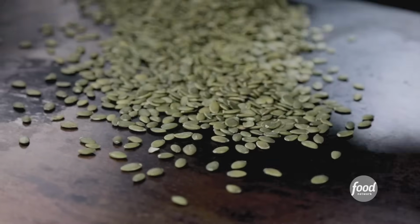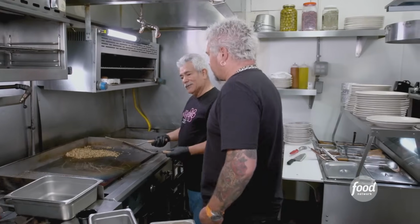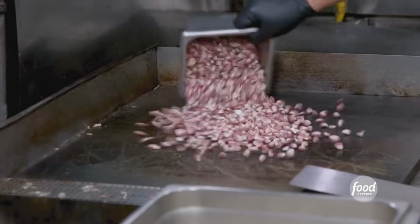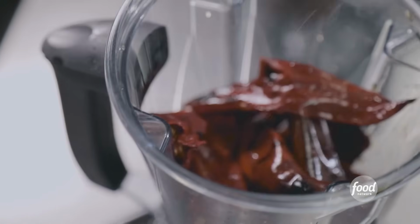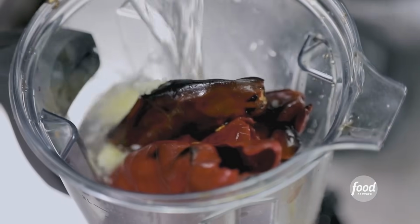Next, pumpkin seeds. These are more delicate. Got to keep an eye on it. The smell tells us when it's time to go. Pumpkin seed with the shell. They take a bit longer. Right, and then the blue corn. So we have the chiles now rehydrated with water, some chicken broth. And this is the stock that we cook the chicken in, correct? Correct. Let it go crazy.